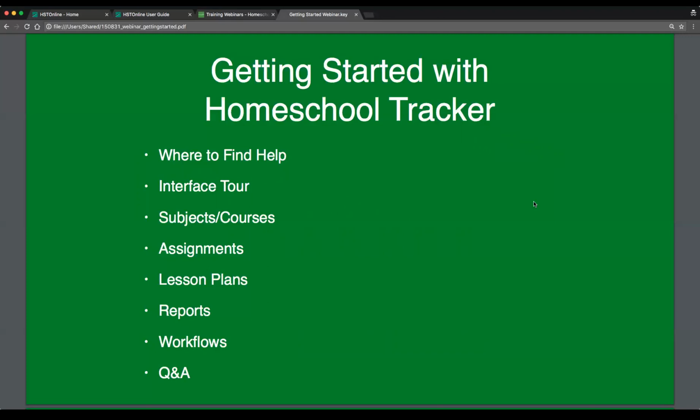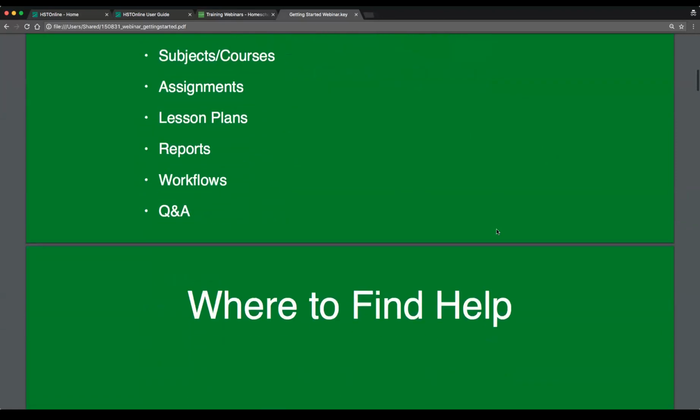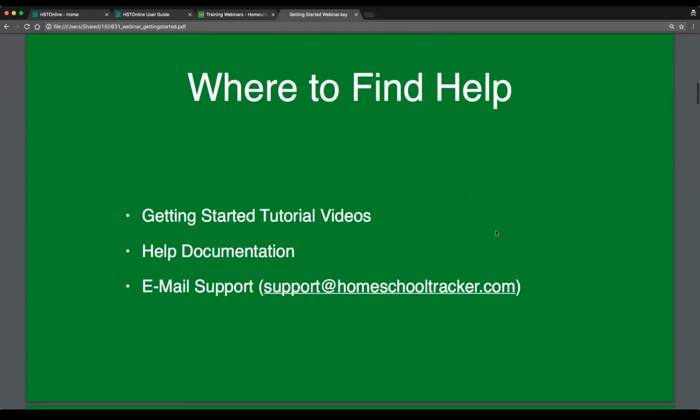Then we'll talk about assignments, which are really the heart of all of your record keeping in Homeschool Tracker. Then we'll dig into lesson plans, which are a really popular and time-saving feature. Then we'll talk about reports, specifically the daily task list. And then we'll discuss workflows. What I mean by workflows is really just how you use Homeschool Tracker on a day-to-day basis. And then, like I mentioned, we'll have plenty of time for questions at the end. So let's go ahead and dive into where to find help.